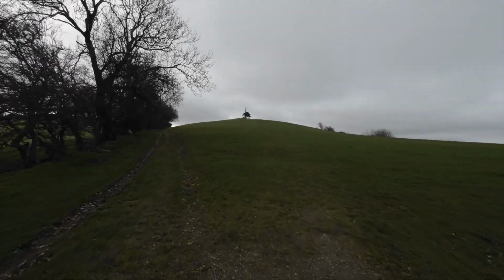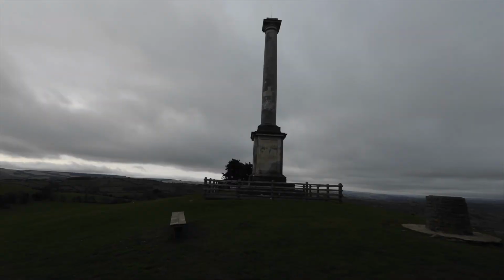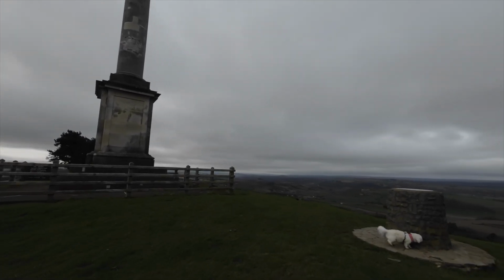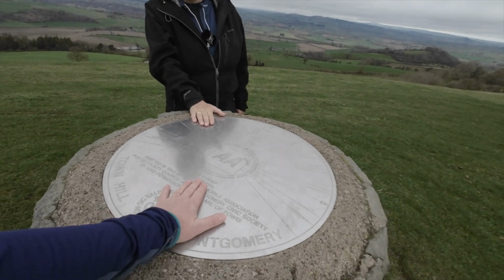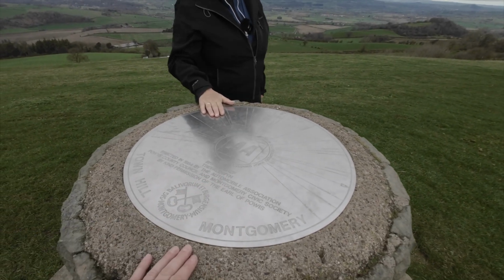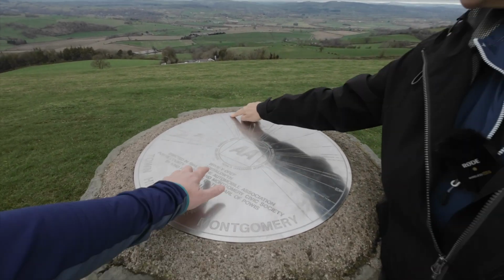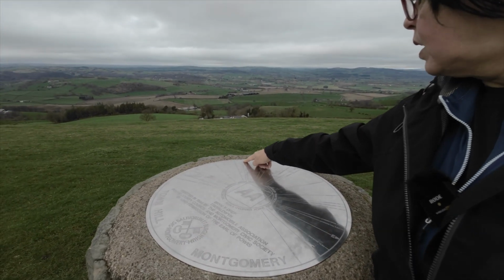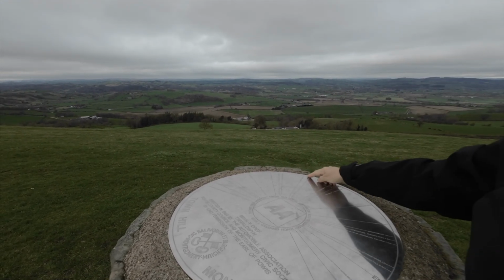Straight up. Keep going to the top. Wow. Trig point. It shows you 1,050 feet above sea level. So Snowdon, 53 miles over there. And then probably see that on a really clear day.